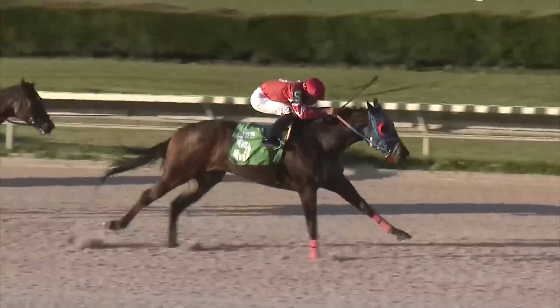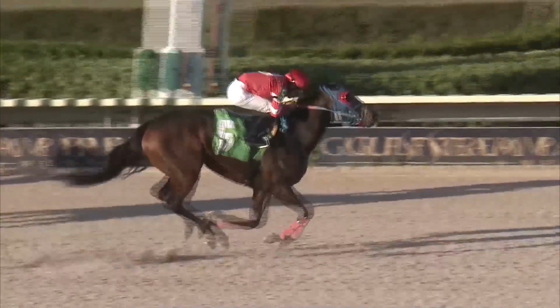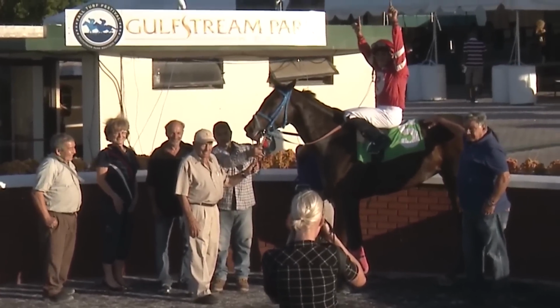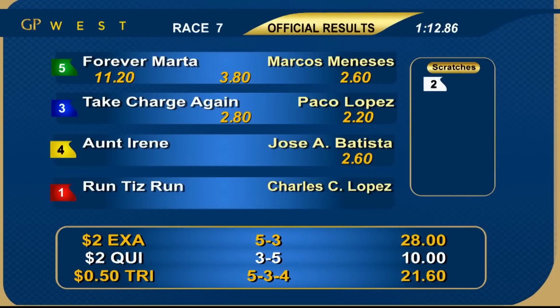Number 5, Forever Marta, closes to win it for owner Albino Rossi, trainer Louis Duco. The rider Marcos Meneses, that horse paid $11.20 to win.